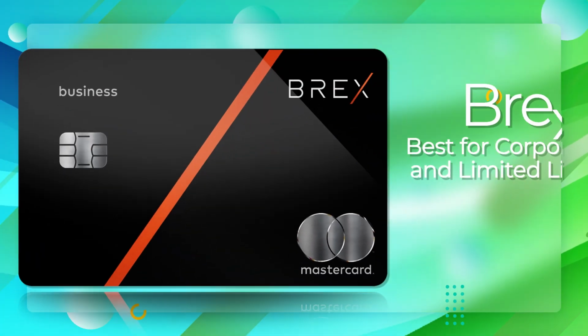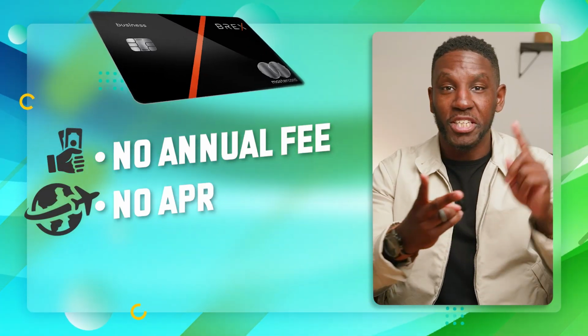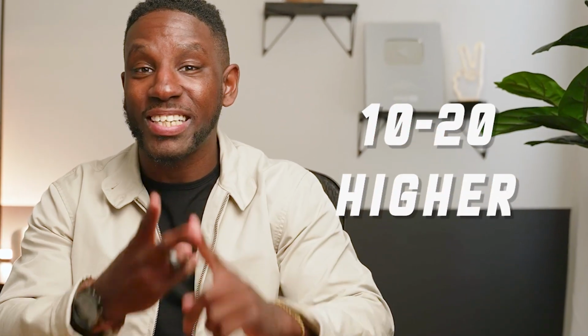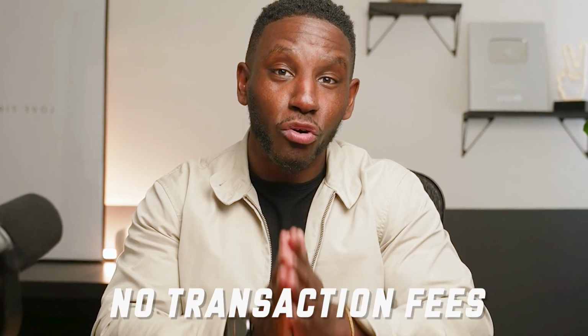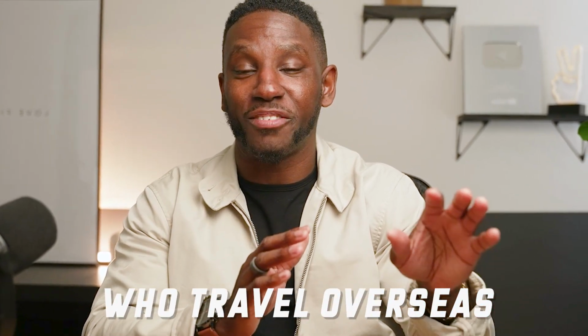So the Brex credit card allows business owners to get a business credit card without the need for a lengthy application process. The best part, it has no annual fee, no APR, or any personal guarantee. The Brex credit card also offers the ability to get a credit line that's normally 10 to 20 times higher than you would receive from other credit cards. Now, this is rare, but the Brex credit card offers no transaction fees for international purchases, making this card ideal for business owners who travel outside of the United States.